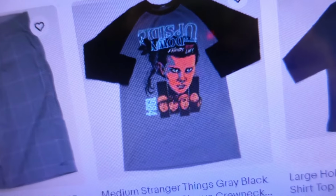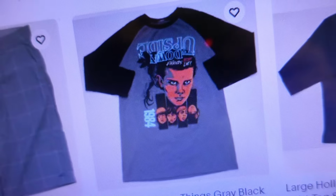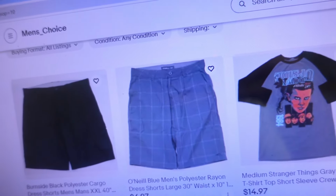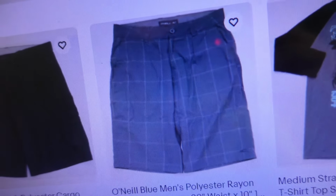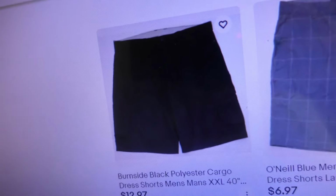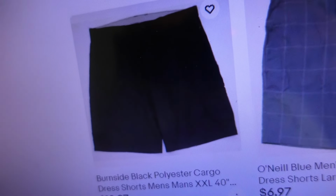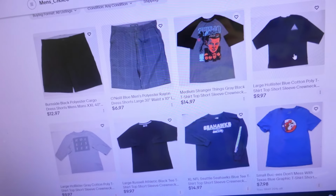This was a Stranger Things t-shirt, a size medium graphic tee. I think it's 3/4 sleeve based on the measurements. Kind of a cool graphic, says upside down on the front there. And then we got into the shorts. We got a couple pair of shorts here. We got these O'Neill smaller size 30 waist on those with a 10-inch inseam, and then here with the Burnside black cargo shorts, and the larger size on these 40-inch waist by 12-inch inseam. So there's a look at the last 8 listings going up into the store.